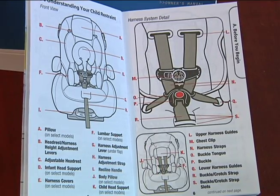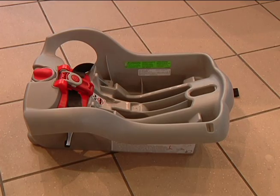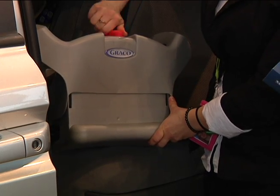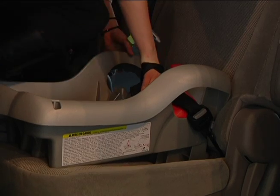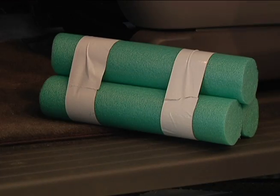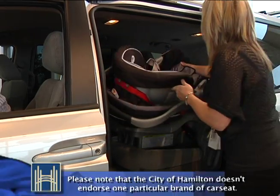Well, the first stage is using a rear-facing car seat. With young babies, it is important to make sure that the car seat is installed at a 45-degree angle. This prevents the baby's head from falling forward and restricting her breathing. Most cars have an adjustable base which can help achieve that 45-degree angle. Pool noodles are also a good idea, or you can use a rolled towel, and that can be placed under the base of a car seat if needed.